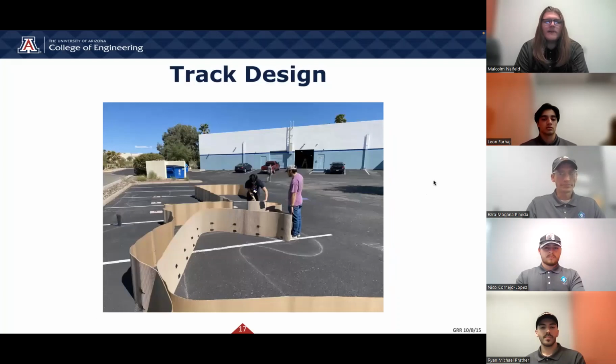So here are my teammates setting up the new track. This track has both straightaways as well as left and right turns and very sharp turns to test all kinds of driving that our autonomous software will need to be able to perform.